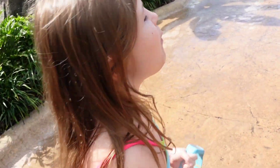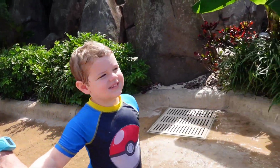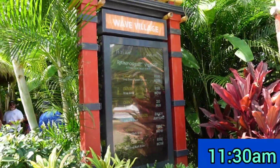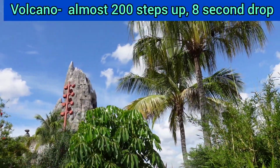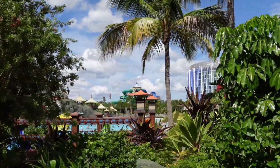Look at that. Whoa, look at the volcano. You see the volcano? Yeah. So we go to the concierge. We got a cabana. We're gonna go get our spot. The wait times are right now 20 minutes, not bad. That's 9 steps to the top and it's 8 seconds to come down. I wanna do it. We're here. There's the wave pool.